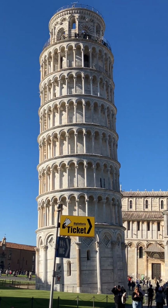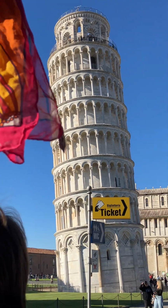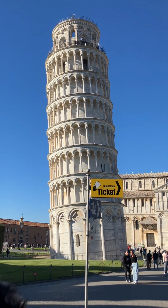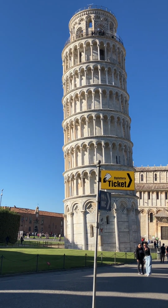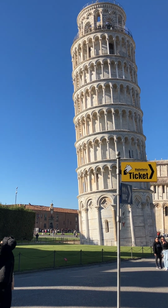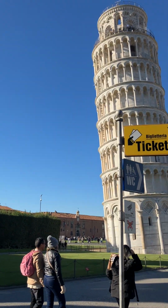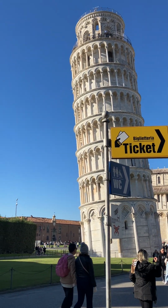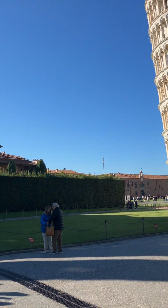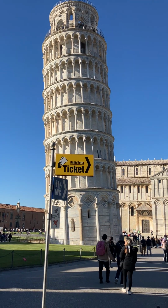Okay. Allora, first of all, do you know what the Tower of Pisa is? What's on top of the tower, apart from the people that are walking around the ring? Can you see some bells? Okay. So the Leaning Tower of Pisa is just the external bell tower of the cathedral.